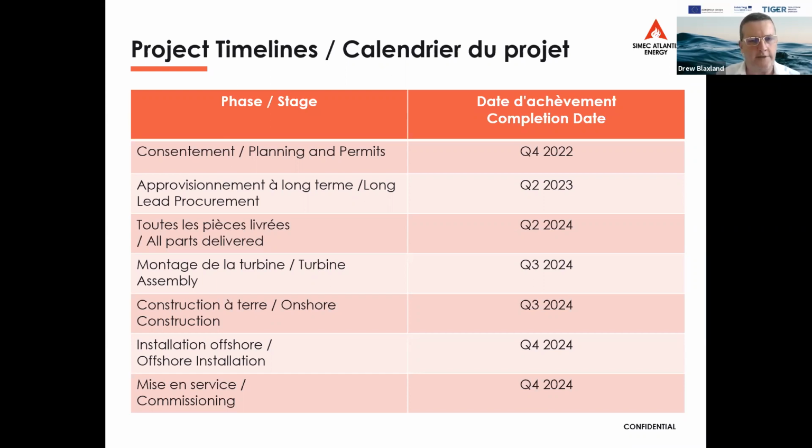We like to assemble our technology close to where it's getting deployed. So we've already looked at port facilities around Cherbourg and other spots. And that allows us then to build these turbines, they're 150 ton, and load them directly onto vessels for installation. Offshore installation and commissioning is then scheduled for the end of 2024. Next slide, please.